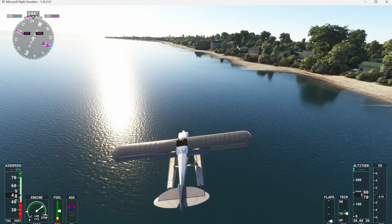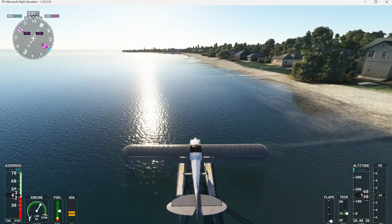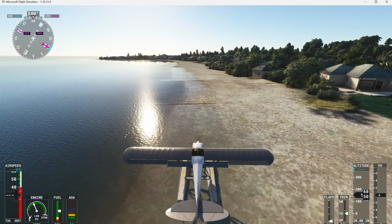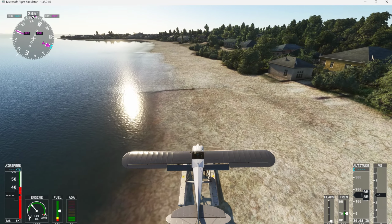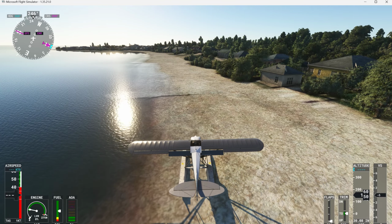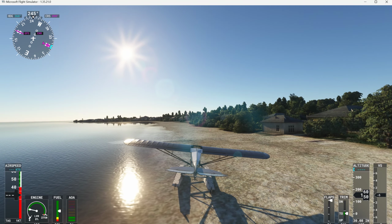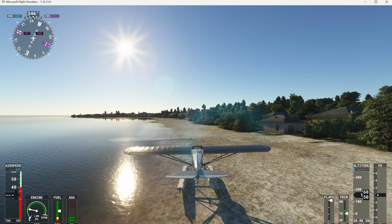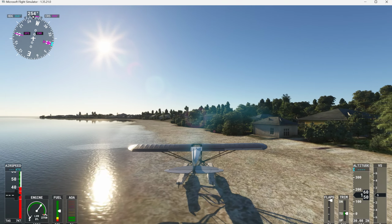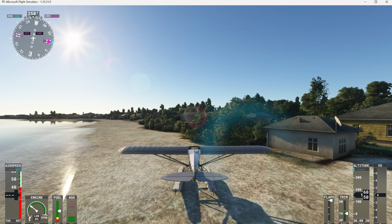Right into the sun. Right on the stall. There we go. And then we can put the gear down. And we'll put our flaps up. Get down in behind it. There we go. That other wheel will kick it up. There we go. Now we can taxi along here. See if we can turn it around here.